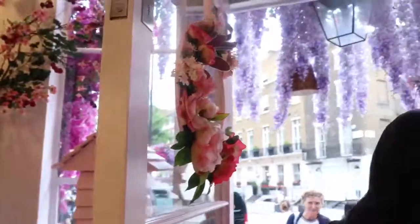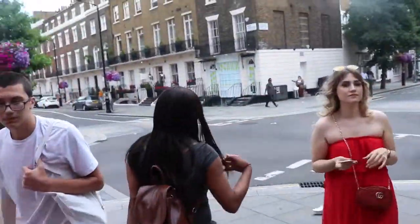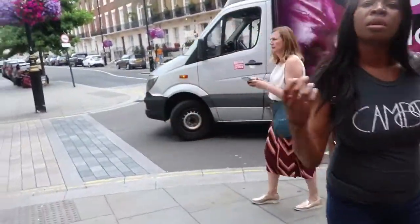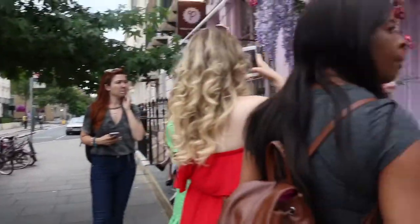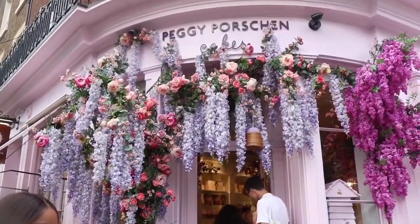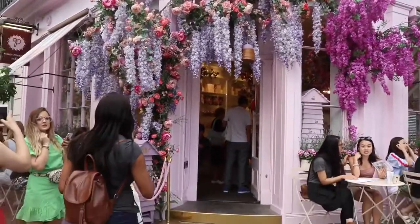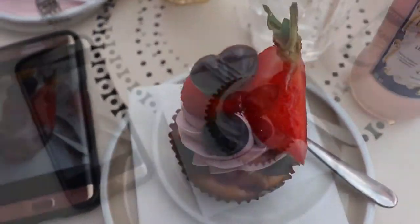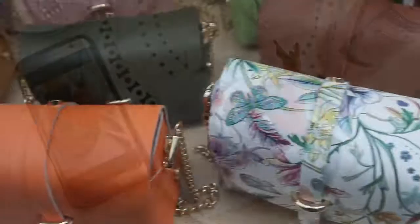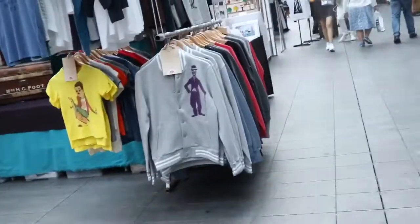I just can't stop looking at the decor and the theme is splendid, to be fair. As some of you may know, it's really famous on Instagram for its lovely pictures. You can't go wrong, to be fair. You have to take pictures of yourself when you're at Peggy Porschen Bakery. How gorgeous is that? Now, I ordered myself a summer berry cupcake and it's got a jam in the heart. It was absolutely gorgeous.